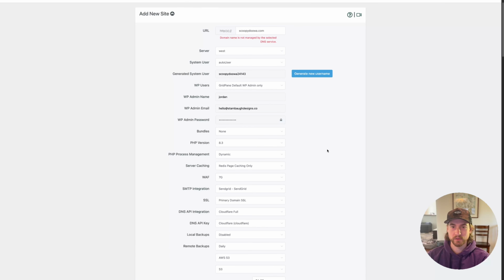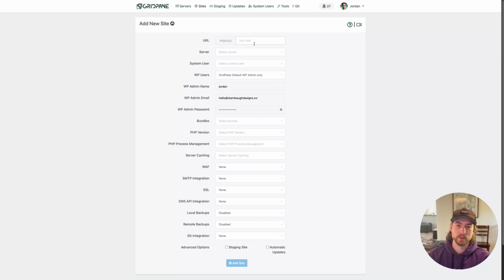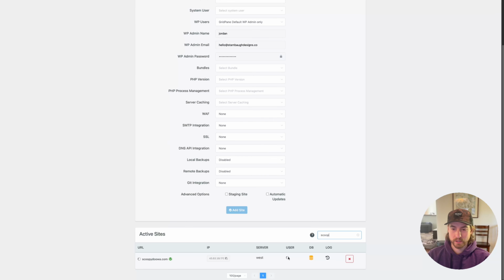So all of this is set up for me right away from the get-go, and I can just click Add Site. If the domain is already pointed at Cloudflare, it will go ahead and build it for you right away and pull the DNS using your connection. Here you can see it is creating the application. It looks like it's already created the database, and you can just click on this database to get the username and password we're going to use to log in to this fresh installation.